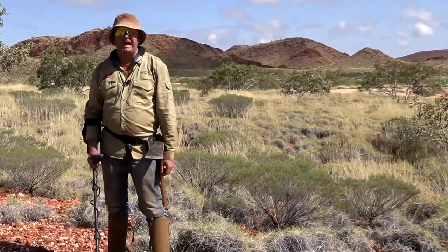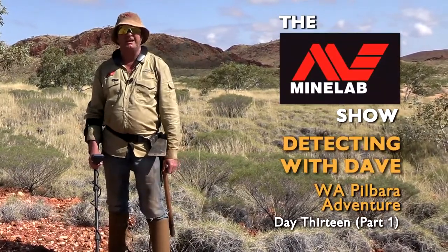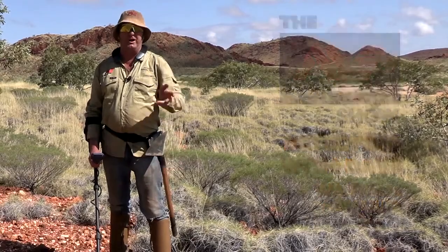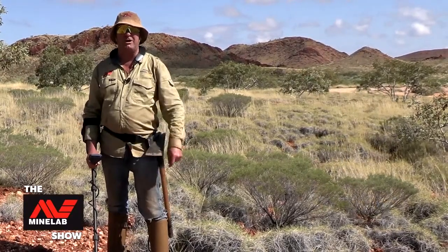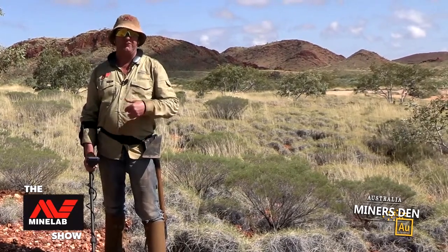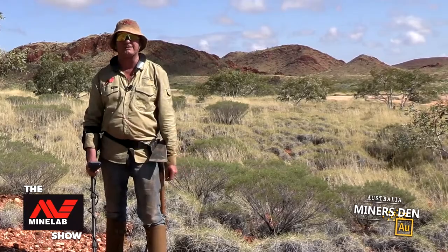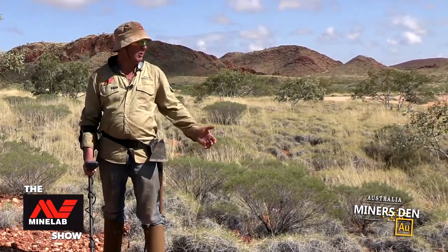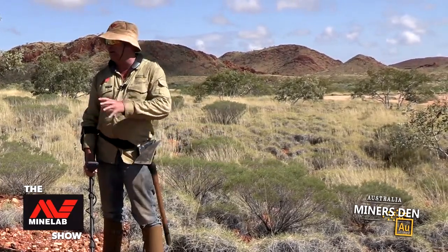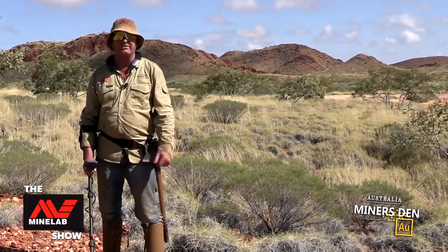Well, guys, welcome back. Day 13, Pilbara Prospecting Adventure. Gold Digger Dave here from the Minelab Show. I've got Nugget Nathan, who's scoring some gold as well, on the camera here. I've found four or five little bits in this area, and a number of other targets, and haven't had any work being done up on this part of the hill. There's a lot of spin effects and things around. Everywhere I'm poking my coil, I'm getting a sound.